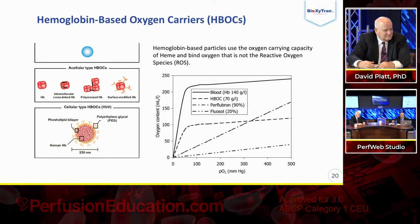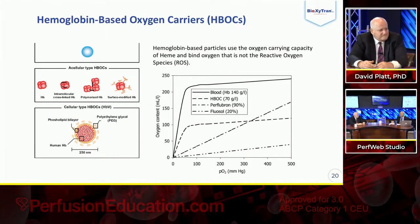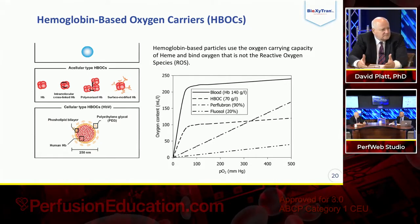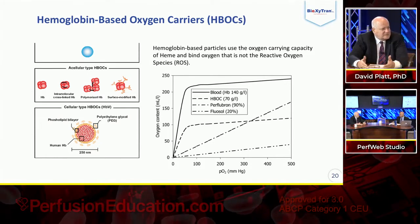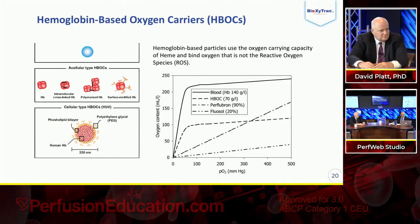I remember it was a hot topic for a very long time. And then over the years, it has just sort of dropped off. I really don't hear a whole lot more about it. Efficacy and toxicity.